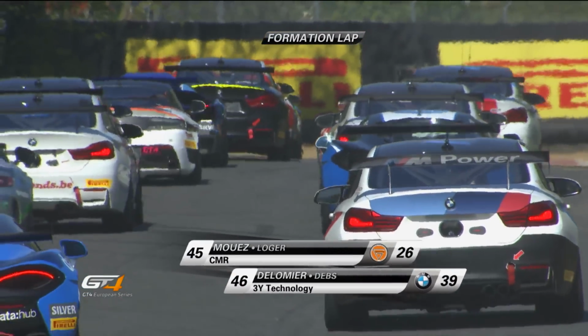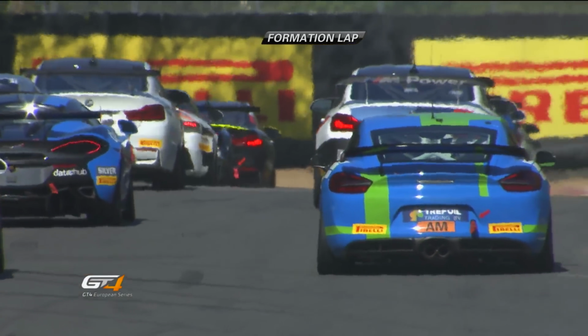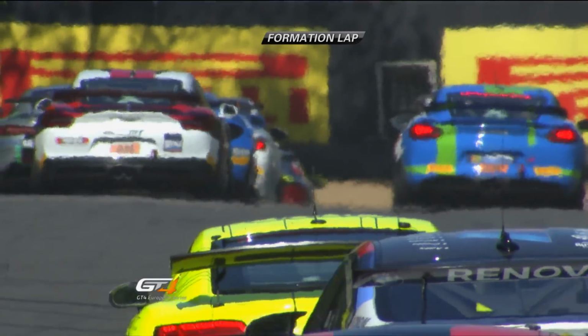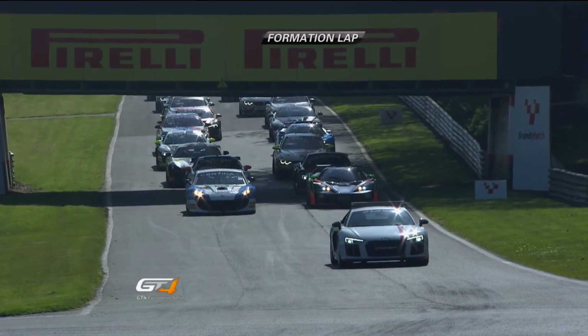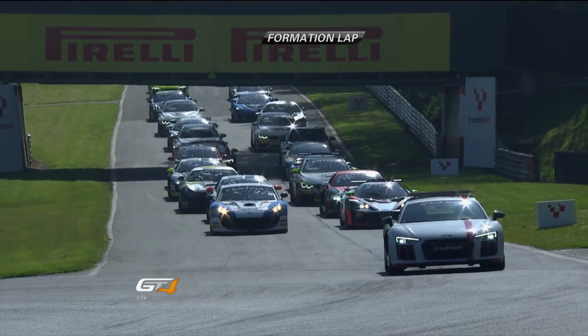At the back of the grid, Eric Mouet, and from the pits will be number 39 BMW of Gwenal Delomier. Just got there in time because the cars are coming into Clearways now. Three pit windows. The Silvers pit between 23 and 30 minutes. The Pro-Ams 30 to 37. The AMs 25 to 35. Then you shuffle the times around for race 2. So in theory, nobody gets disadvantaged.